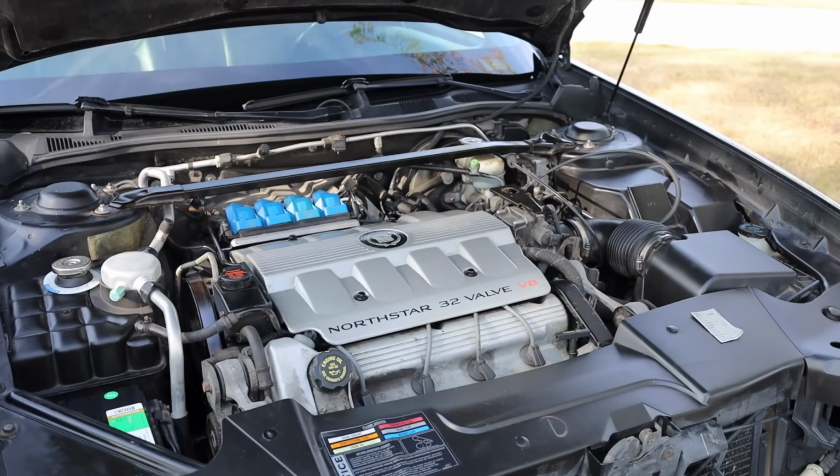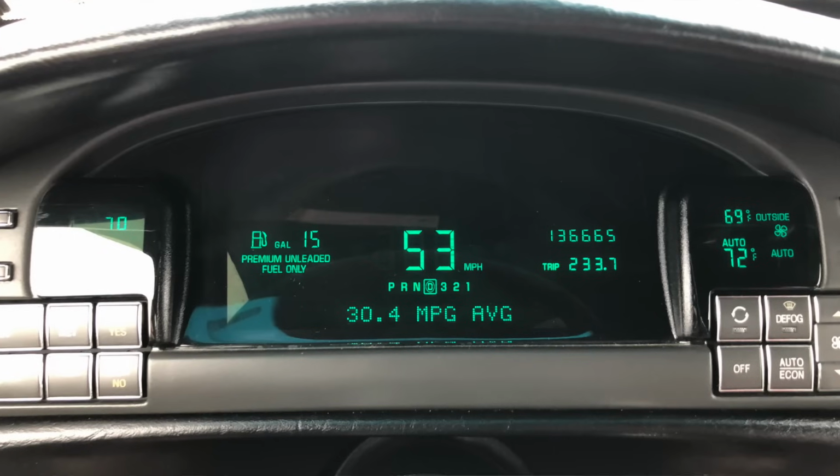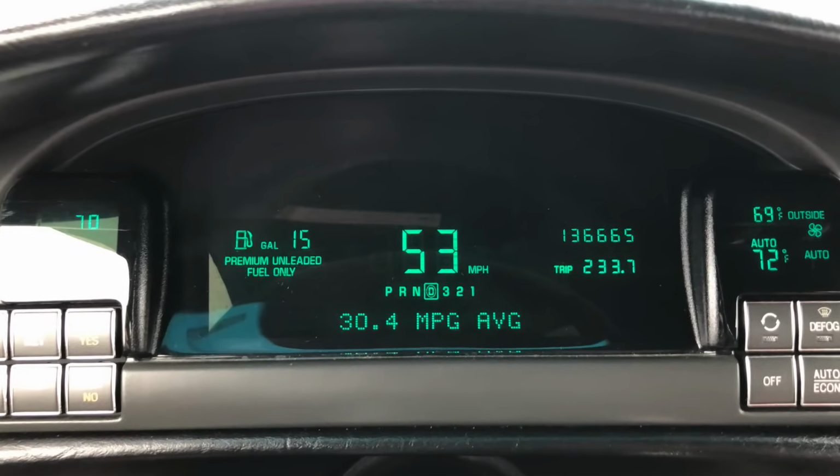And even on the highway, I have gotten nearly 30 miles per gallon in the past, which I've always been really impressed by. Now, yes, I'm going like 60 miles per hour for quite a long distance and driving like an old man. I have actually really enjoyed the Northstar engine. I think it's really underrated, honestly, for what it is. If you take care of it, it'll hopefully take care of you. All Cadillacs from this era had Northstars, and every Fleetwood Limited also came with Northstars as well.